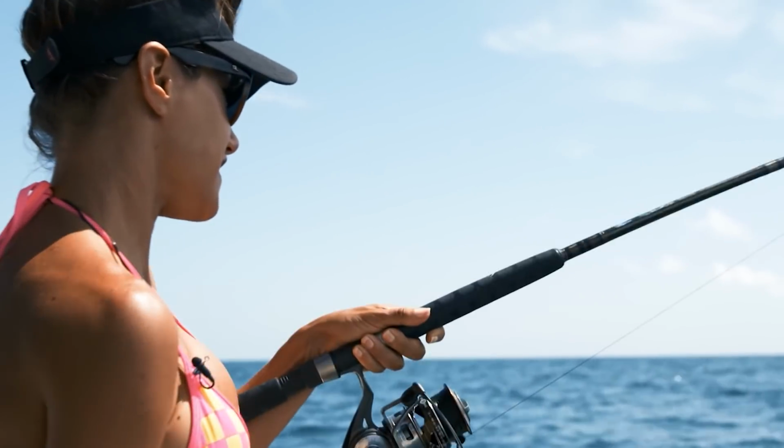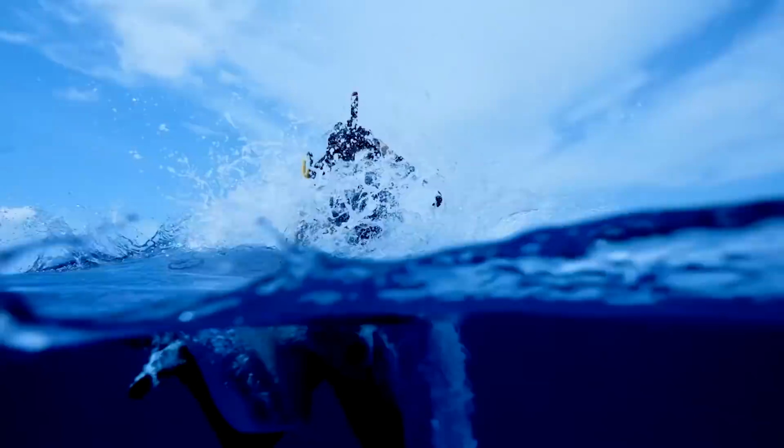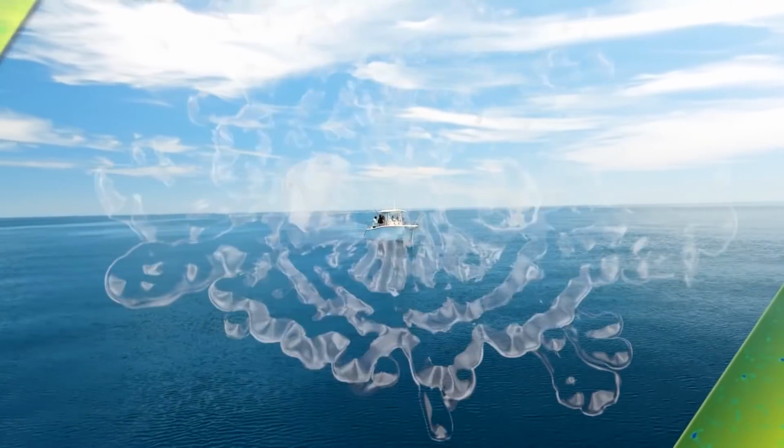Good fish. And that's what she was fighting all that time. Man, what a fish. Wow. Doesn't get any better than Baja. This is awesome. Yeah, boy. That's a kingfish right there. Woo!